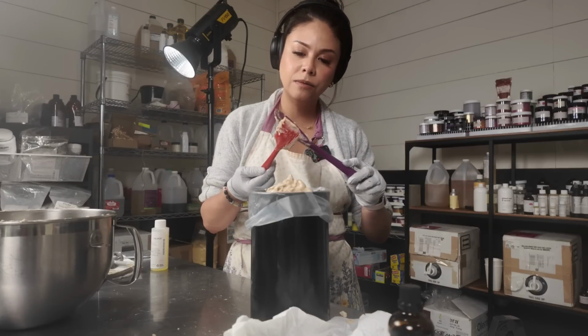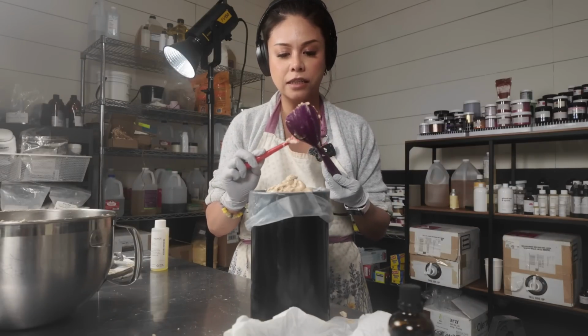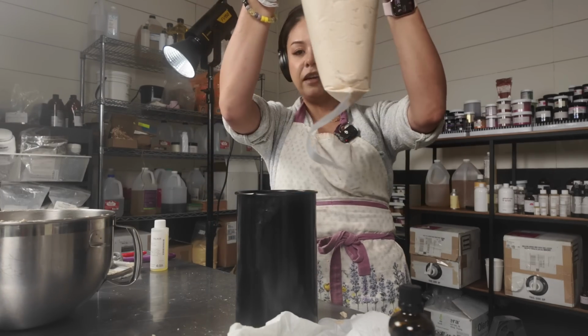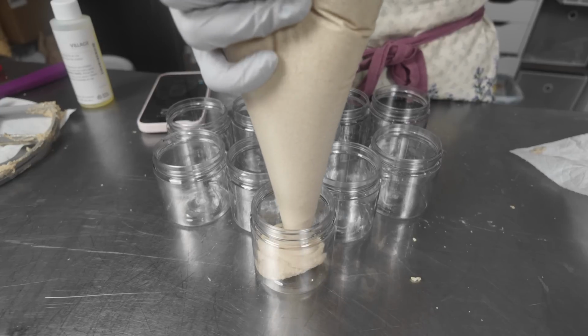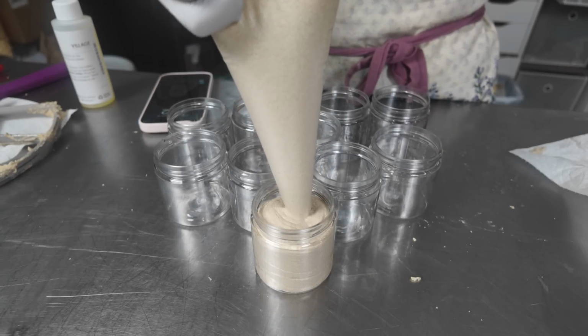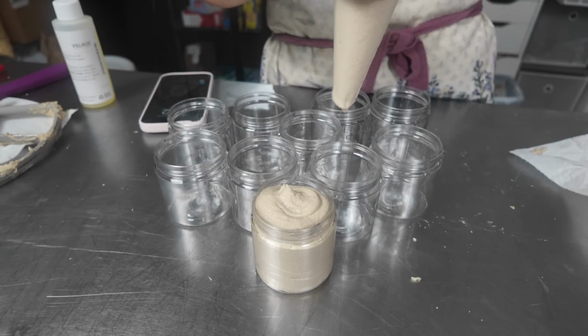One word that comes to mind when I smell this is it smells expensive. It smells luxurious. So here's my bag of sugar scrub. Let me go prepare my jars and come back. So creamy.